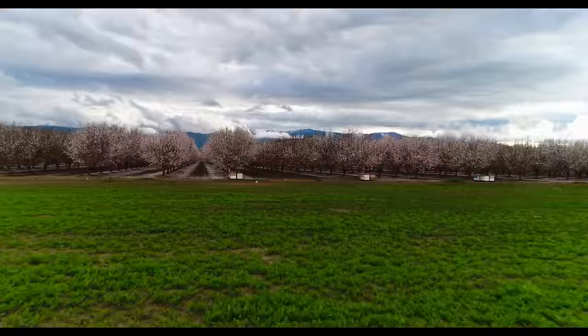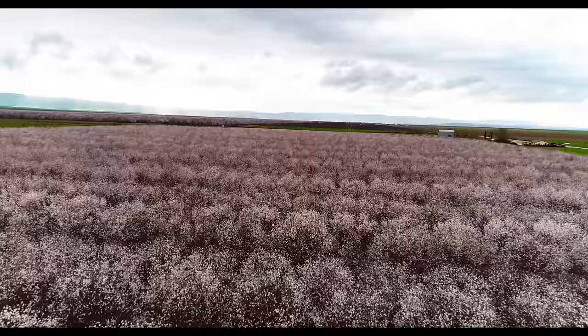The big pollination in this country is almonds, which is in the dead of the winter. The almond tree is not very smart in that way because it's blooming at the end of February and through March.